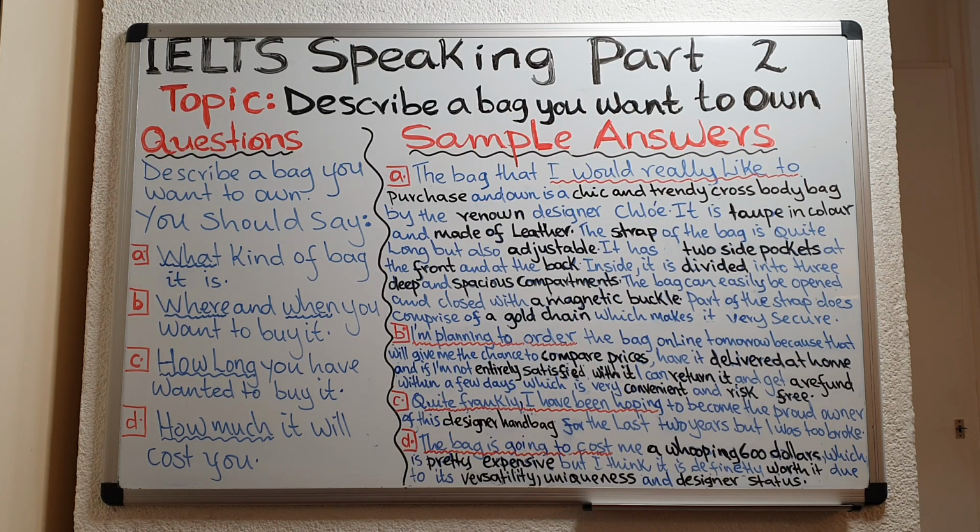Now the pocket is where you put your money or maybe your keys, or maybe your wallet. So it has two side pockets, one at the front, that is at the very front part of it, and one at the back. Now inside it is divided into three deep, spacious compartments. So inside the bag it's divided into three sections.